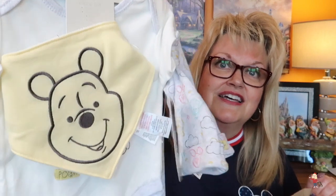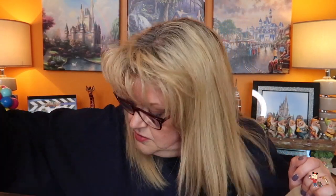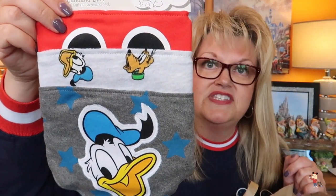So here we have a little four-piece set. You've got a little sleep suit, a baby grow, a bandana and a little baby hat, and all of that is £9. £9, that's about $12. Beautiful, utterly beautiful. Let's pop that there. We've got some bandana style bibs, so you've got three there, and they're terry toweling on the other side. And they're £4. They do Minnie, they do Mickey, all sorts.